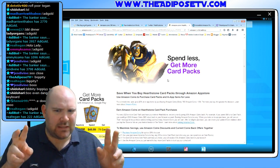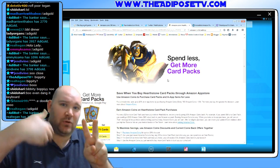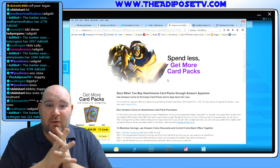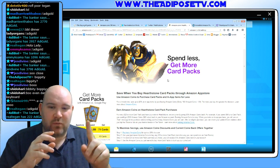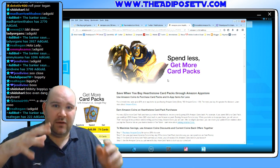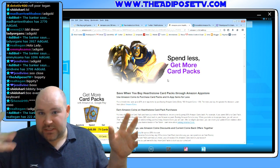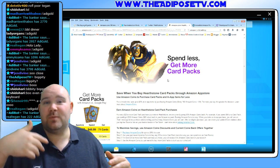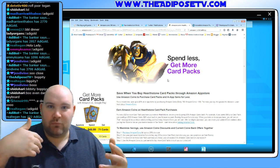Now, it's a little bit complicated because there's actually two sales going on at the same time, and you can put them both together to get a ridiculous amount of decks for a small amount of money. The first one is basically you would normally spend £50 to get 5,000 Android coins, which is their own currency. But right now it's 20% off. So instead of spending £50, you spend £40 to get 5,000 coins. There's the first deal. Less money, more coins.